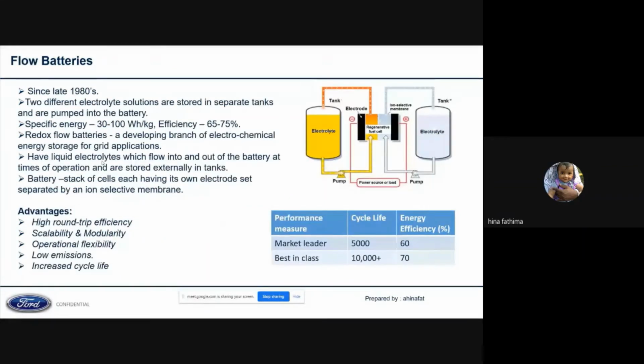This is something called flow batteries. These are also large scale batteries, but since flow batteries are the ones that I did my research on, I thought I'd put them in one slide. Flow batteries are something where you have huge tanks of electrolytes, and then you circulate the electrolytes. So you don't have a stagnant electrolyte. You have two electrolytes, and you keep on pumping the electrolytes into and out of the system.